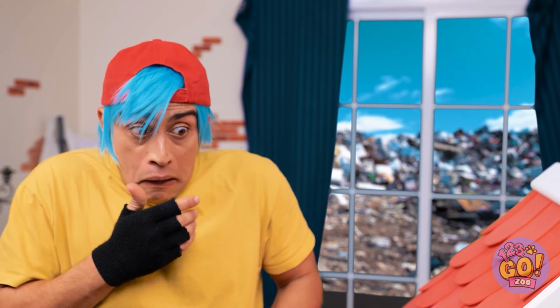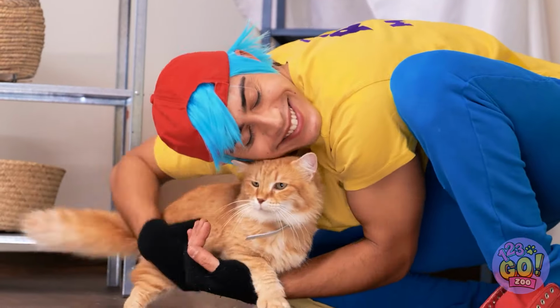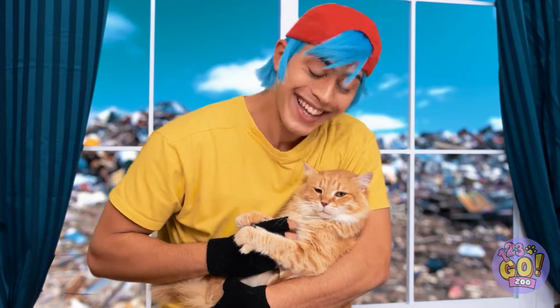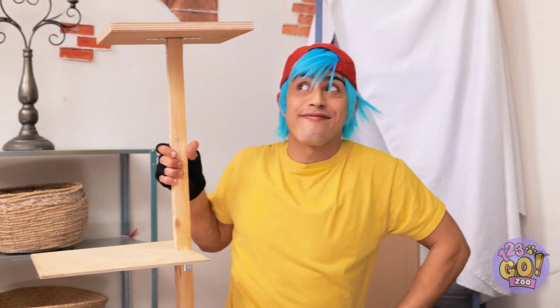Action! Oops! Oh, did someone sneeze? Time to measure your temperature! Aw, my cute little kitty! You're my favorite cutie pie! Stop touching me! I'm getting out of here! She loves me so much! I need to build something for her!